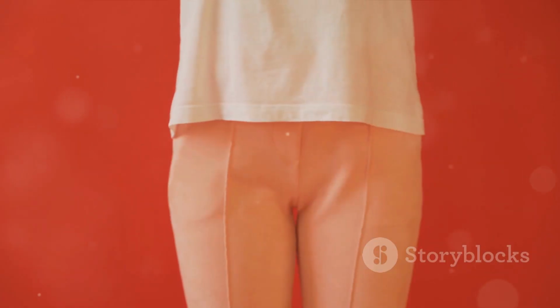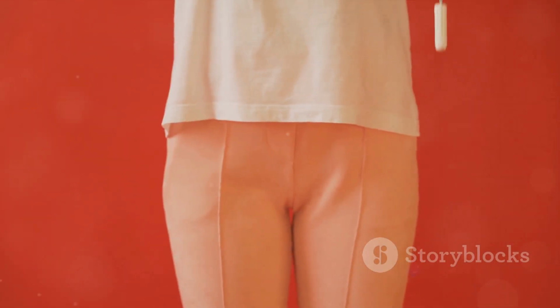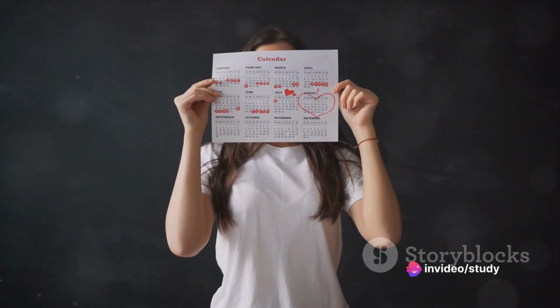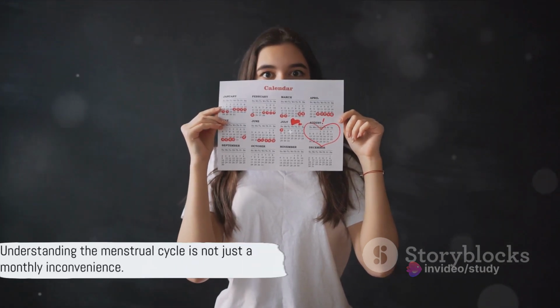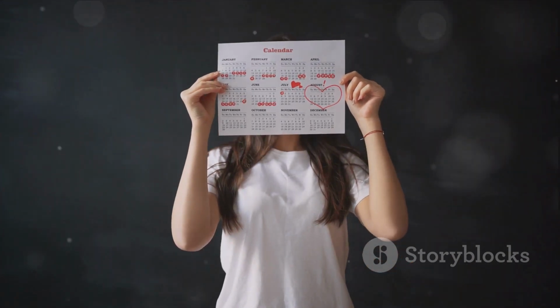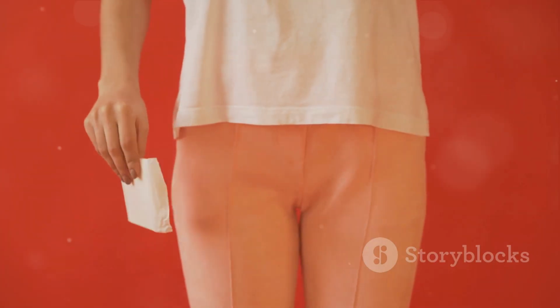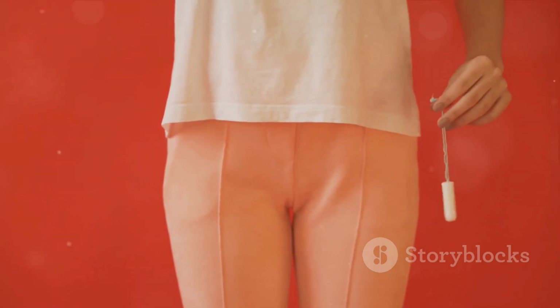It's a testament to the intricate design of biological systems and a reminder that even the most commonplace aspects of life are filled with wonder and sophistication. So, the next time you think about the menstrual cycle, remember, it's not just a monthly inconvenience. It's a biological masterpiece, a recurring reminder of the intricate and beautiful design of the human body.